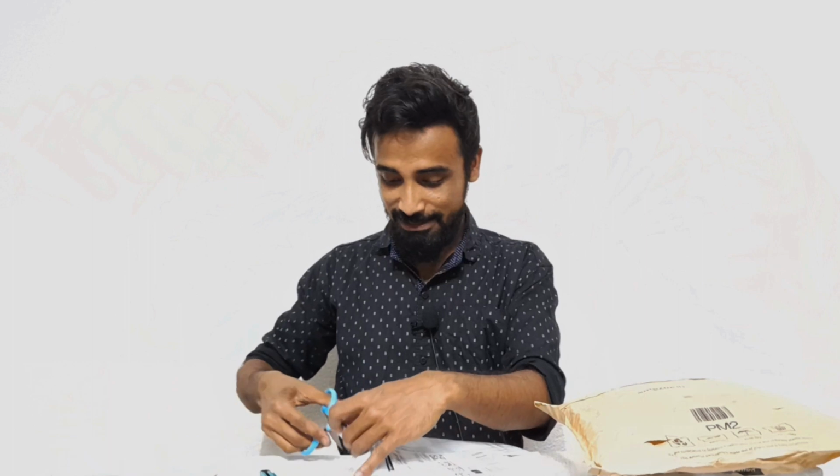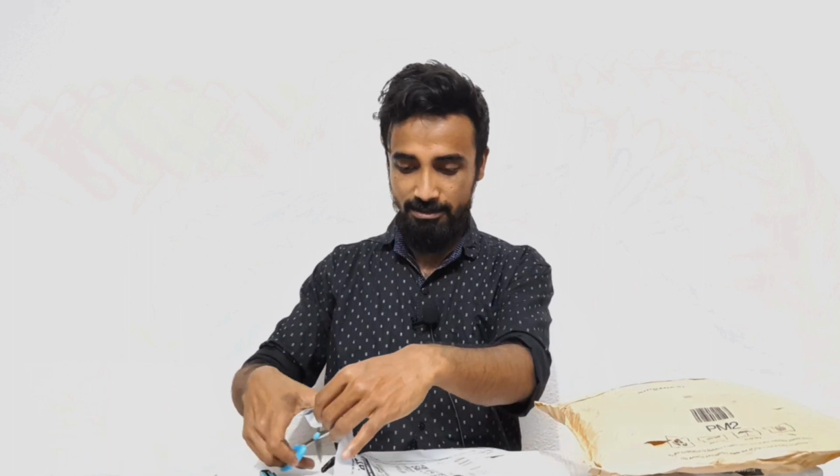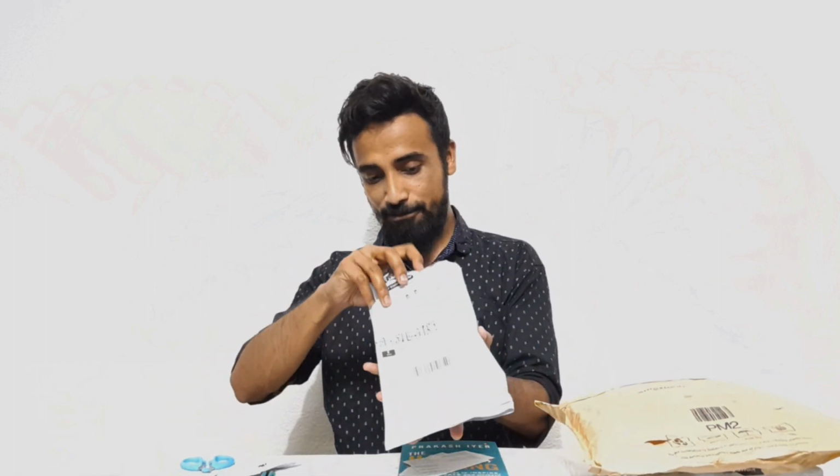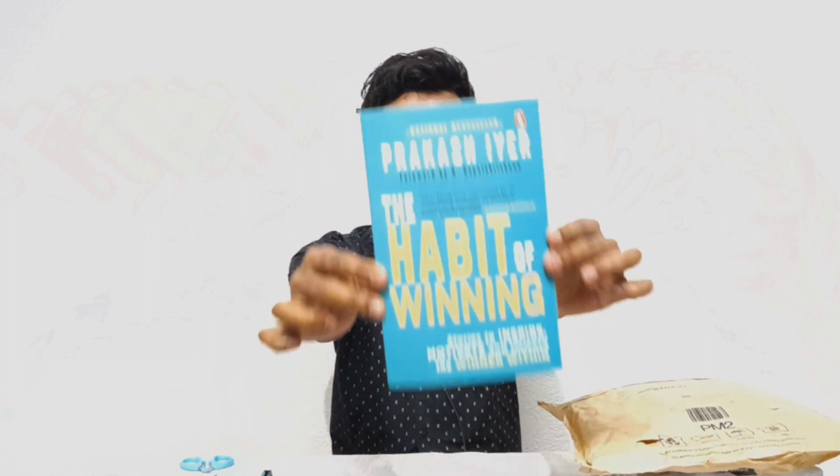Okay, so let's move on to the next Amazon parcel, and here it is. Okay, very tiny, but let's see. I know what this book is, but you don't know. So let's find out. Let's open it. Let's cut it out. So here is the book, and this time I've got no bookmark. Yeah, I have no complaint about the book, and here it is.